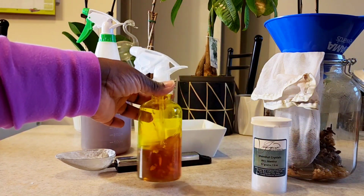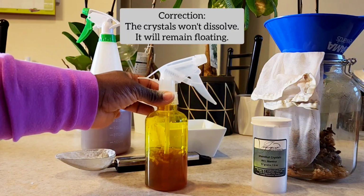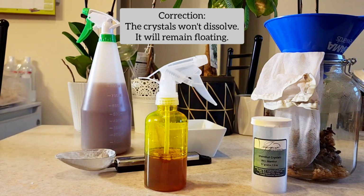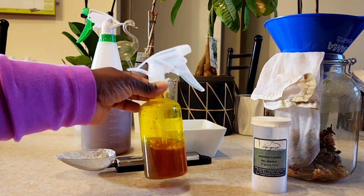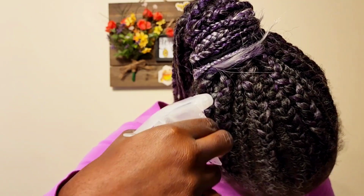And because this is a cold solution, you just wait till all the crystals dissolve. To help it dissolve, you can pour a little bit of the clove solution onto the crystals and warm it up to melt faster. But I'm okay with leaving it like this. So I will just show you how I apply it. So that's it, guys. To apply it, this is my clove water that I have. Gorgeous.